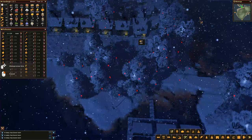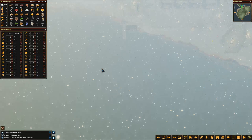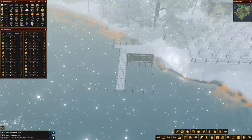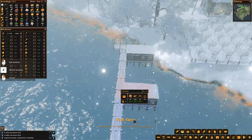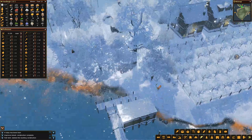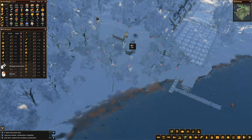Clear all this out. Get those trees in the inventory. Okay. Fish farm, and we got zero fish in inventory. That sucks. But let's see if we can build us another one. Get some people building that. Get some people clearing trees. We get logs in the inventory. Another 160.